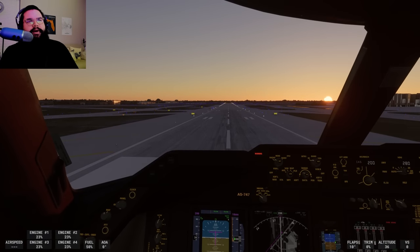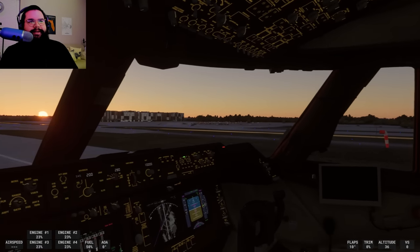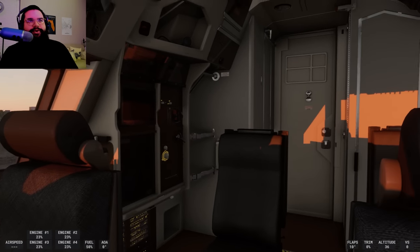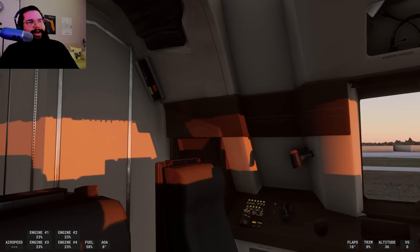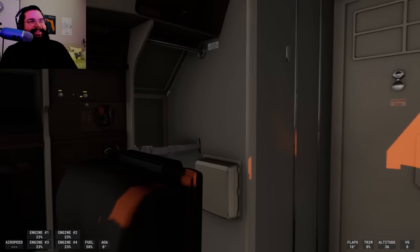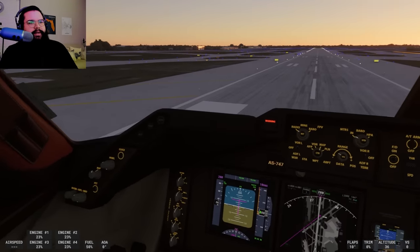I think we're about ready, and it's very beautiful. We can take a look around. The sun is setting, it's very relaxing. It's nice and dark in our cockpit. And I'll kind of show you around, actually, before we take off. I really like how the sun is shining through. This is very nice. I like this. But yeah, this is what the cockpit looks like. But let's get back in our seat.